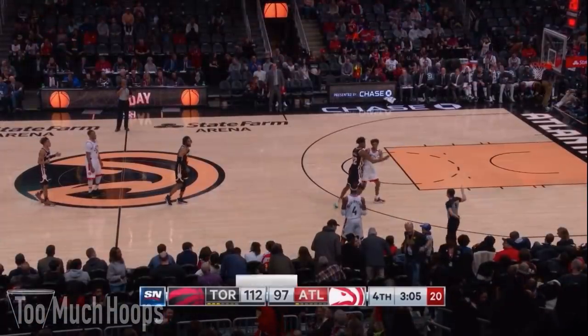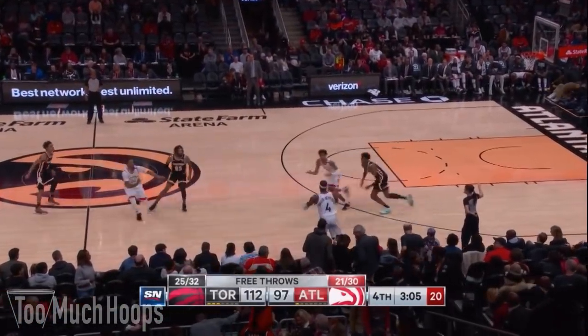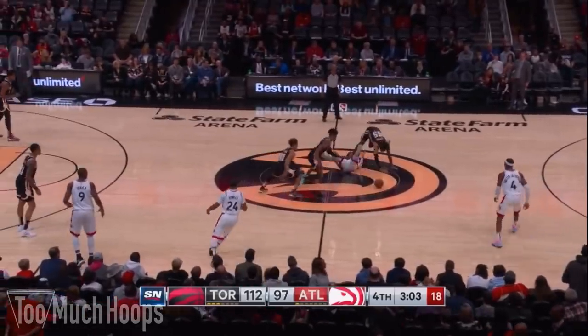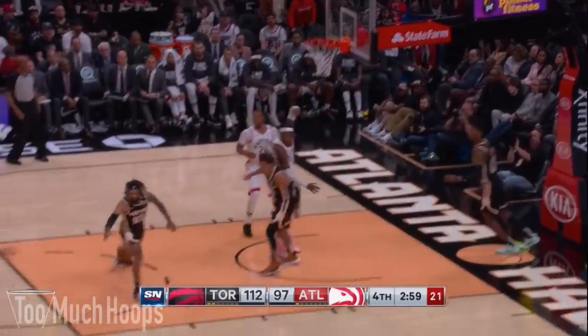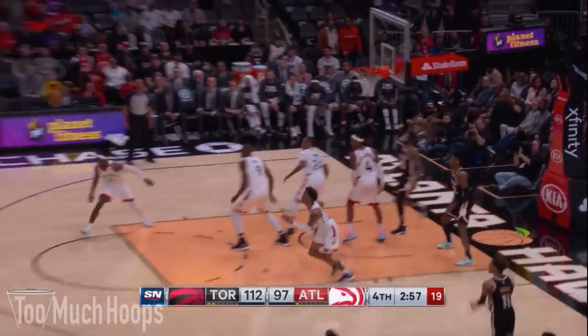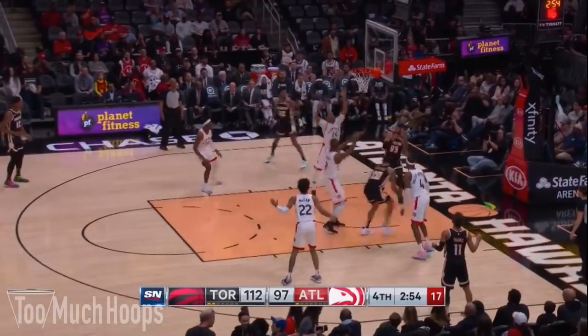It stays Raptors ball, but then off the ensuing inbound, the ball's going to go to McCaw, and he just dribbles straight into traffic, into a double team, turns it over. He doesn't have a good enough handle to be the primary ball handler against pressure. The Raptors are lucky that the Hawks aren't really able to make anything of this possession. They just throw it out of bounds.